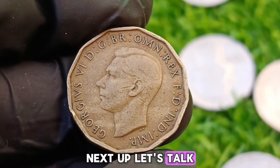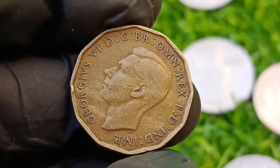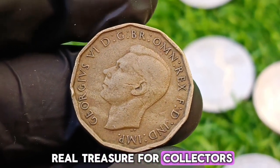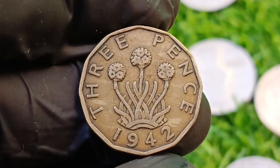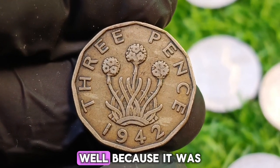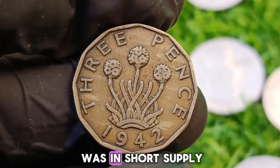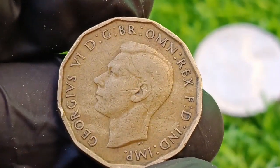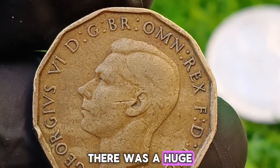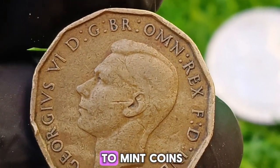Next up, let's talk about the George VI 3 pence from 1942. This coin is a real treasure for collectors and is considered one of the most interesting coins in British history. Why? Well, because it was made during World War II, a time when everything was in short supply, including the metals needed to make coins. When the war began, there was a huge shortage of materials like copper and nickel, which were traditionally used to mint coins.